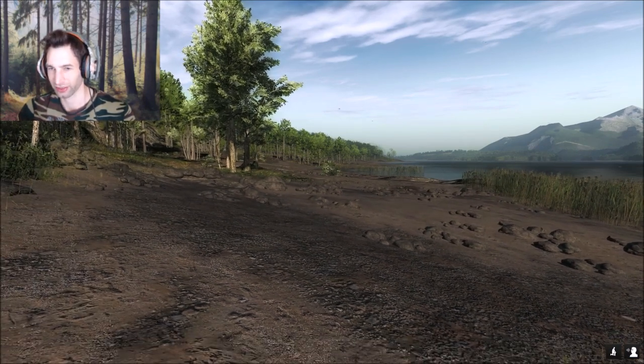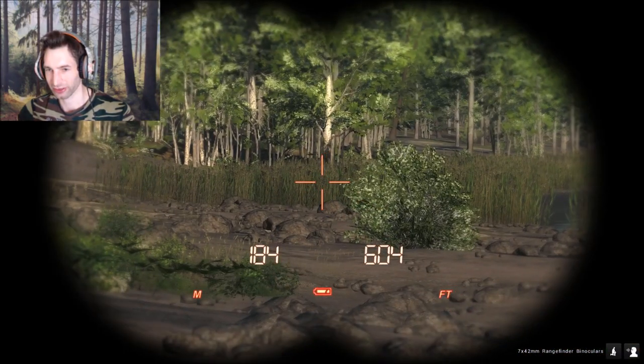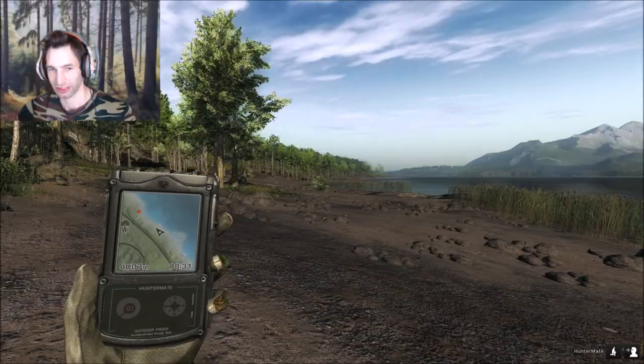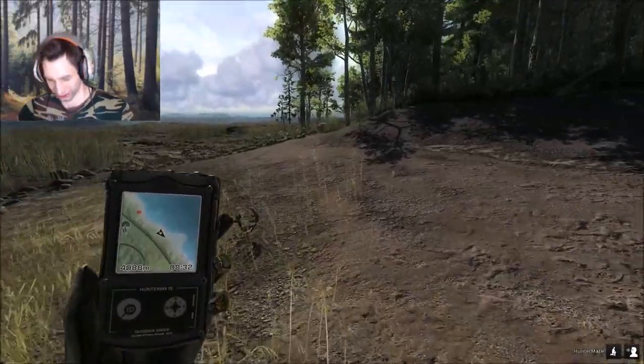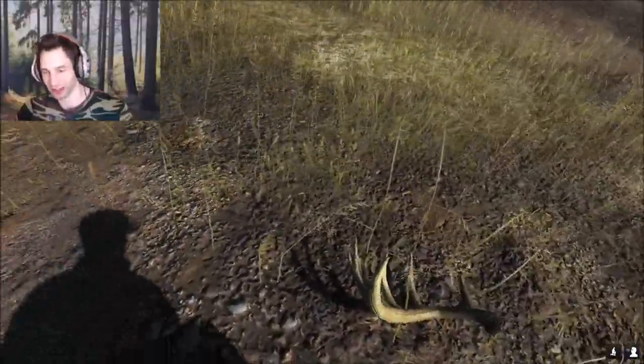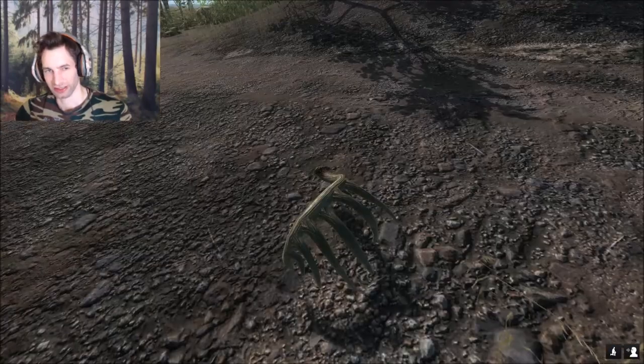So it looks like he's right over there. Let's put a dot on where he's about to be, right about there, 178. All right, so we'll mark him there. And let's go over here now and go take a look at this monster whitetail shed. I said it looked like an elk, and I wasn't kidding, because look at the size of this shed antler. And let's pick it up.